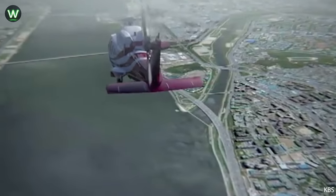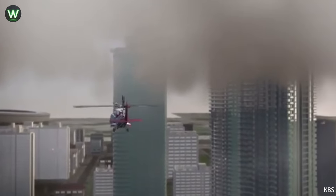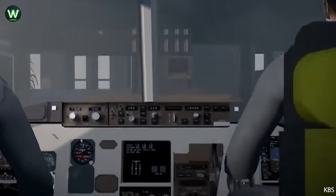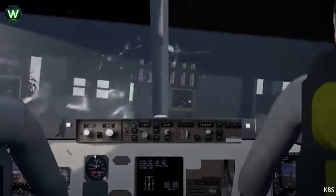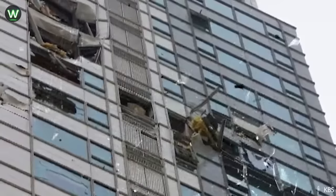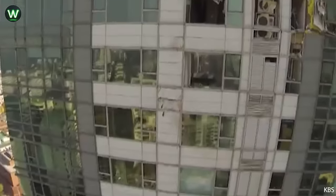In thick fog en route from Gimpo Airport to Jamsil Heliport, a helicopter veered off course towards Ipark in Samsung-dong, Seoul. Its propeller struck building 102, causing the helicopter to fluctuate in altitude before crashing into a nearby flower bed. Debris, including glass from the building's exterior, scattered upon impact. Fortunately, there were no casualties despite damage to all helicopters involved.